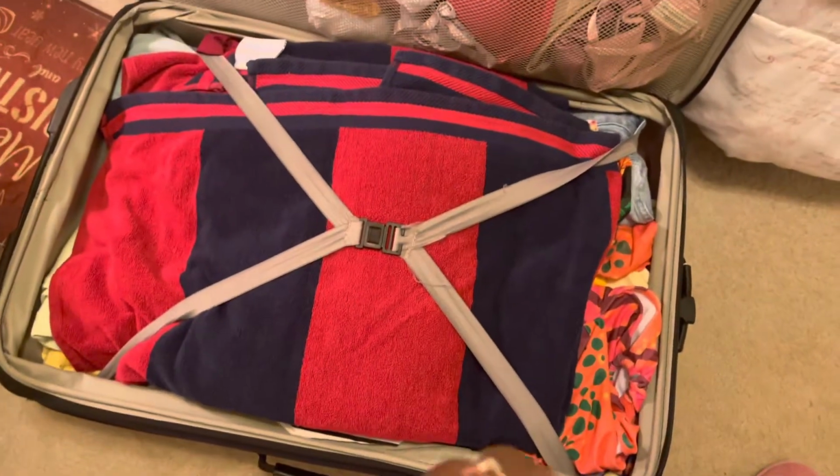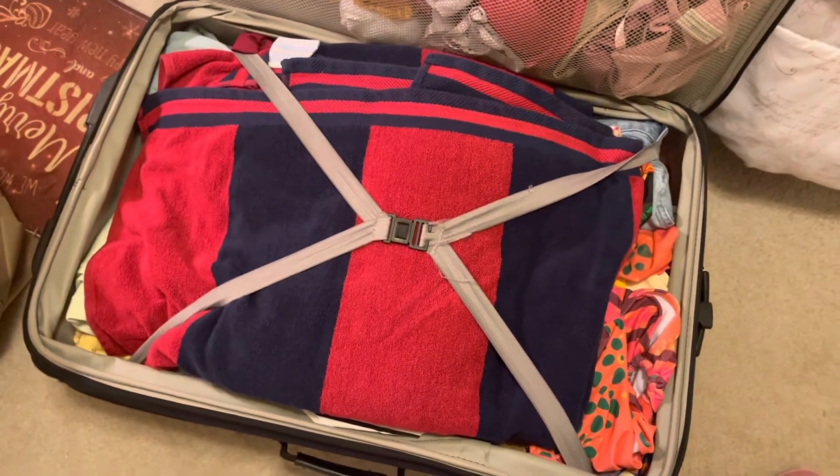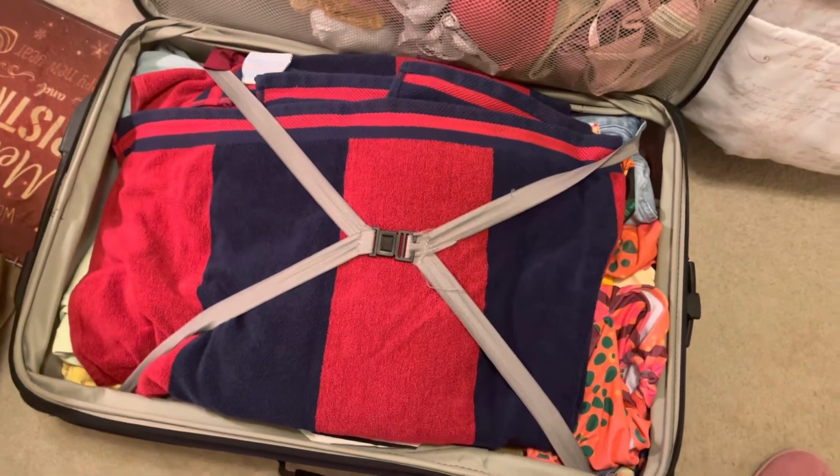All right, guys. I did it. Let me show you. So there's underwear up top, and everything is packed in there, shoes and all. So it doesn't look pretty, but it worked. So that's all that matters.